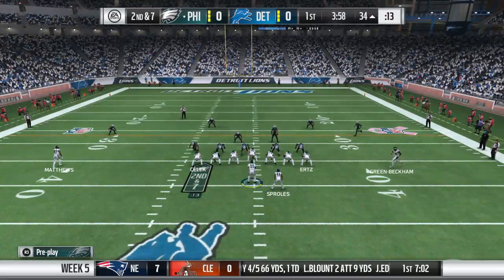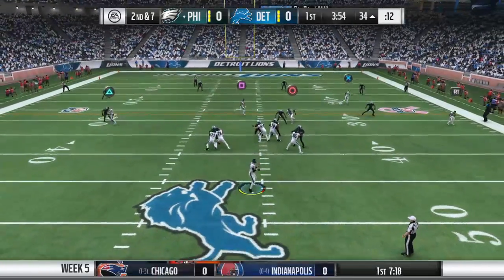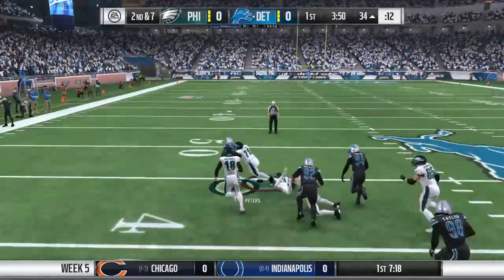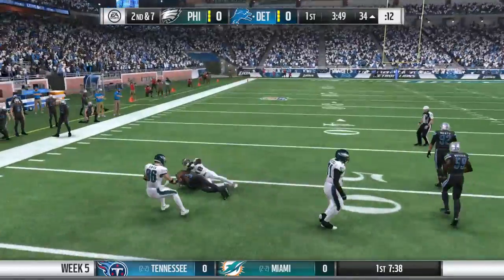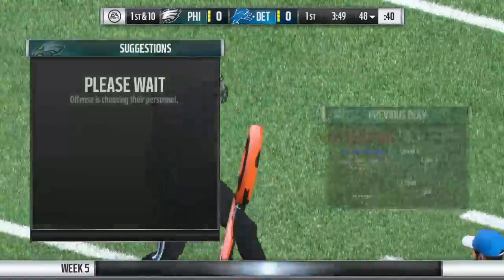Here we go. Wentz to throw on 2nd down. Looking to hit Matthews, but it's intercepted. A great read, and it's picked off. And the return stops just a little bit shy of midfield at the 48-yard line.